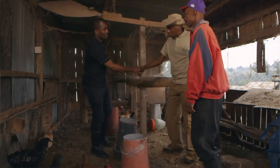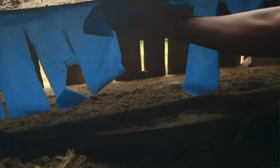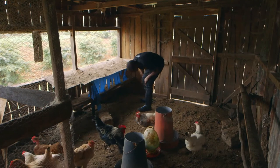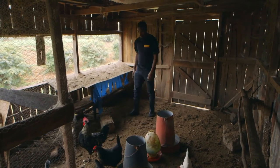What are your quick observations? The structure of the house is okay for me. The only thing I'm worried about is the hygiene. There's dirt on the floor, the equipment is dirty, and with the dirt, I don't think you're able to achieve the good production you want as a farmer.